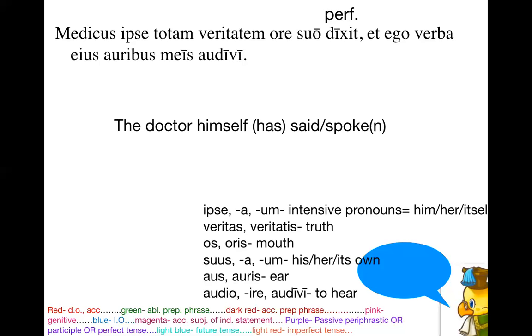And then I guess I'm kind of jumping ahead. Dixit, the verb at the end, so the subject at the beginning, verb at the end. We'll talk about the verb in a second. But it's the doctor himself. So guys, don't freak out about ipse, ipsa, ipsum. It's an intensive pronoun, and so it'll be himself, herself, or itself, depending on what it's going with. In this case, it's going with a doctor who happens to be masculine, so it's going to be the doctor himself.